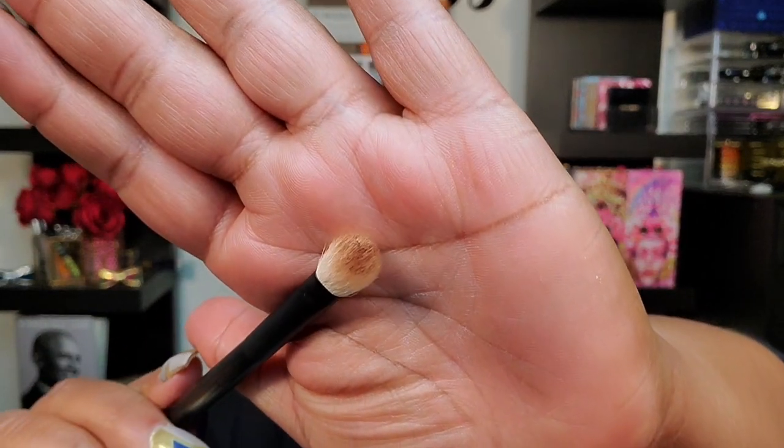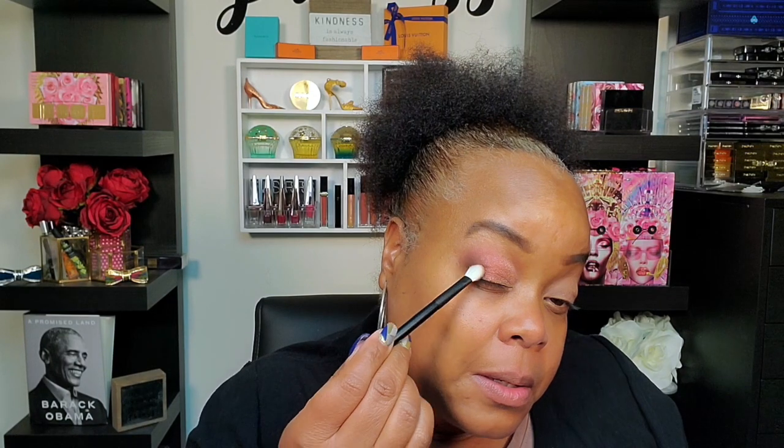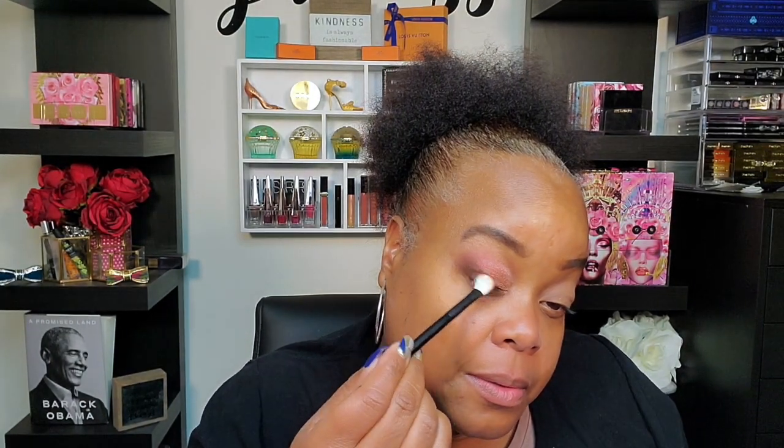I am going to take a little more of my outer corner shade. I picked up way too much. This is going to be too much. You see that? What I picked up? It's going to end up being too much, but that's okay.